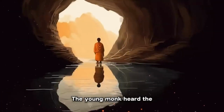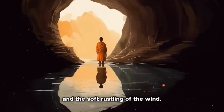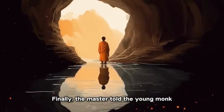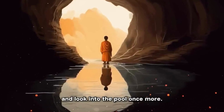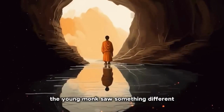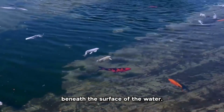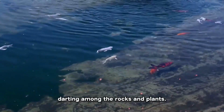The young monk heard the gentle dripping of water, the distant echo of their voices, and the soft rustling of the wind outside the cave. Finally, the master told the young monk to open his eyes and look into the pool once more. This time, the young monk saw something different. Beneath the surface of the water, he could see a world of shimmering fish darting among the rocks and plants.